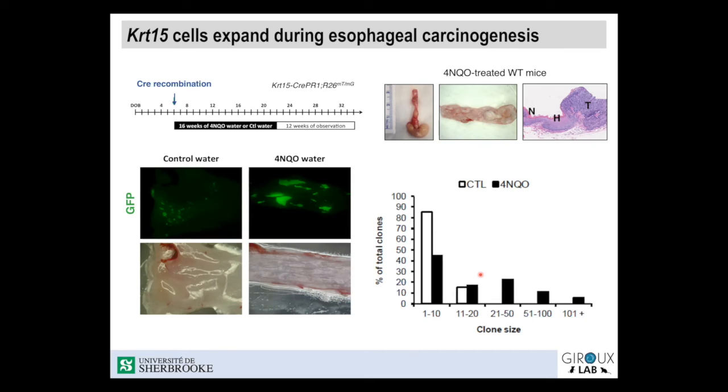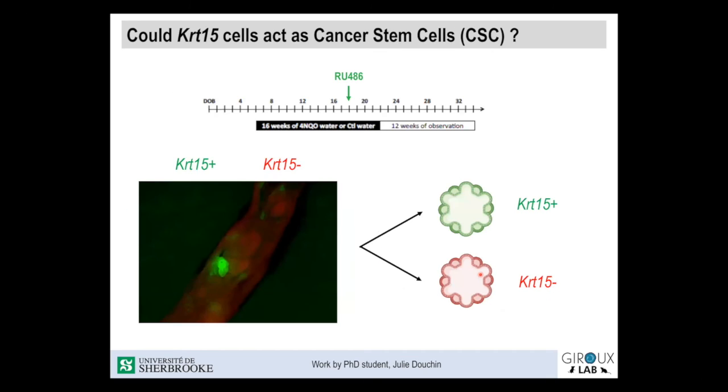To study the other end, so more the cancer stem cell approach, we combined those two approaches again, but in a different time manner. We did a 4NQO treatment, but induced the GFP labeling only at the end of this treatment. That would allow us at this time to label the K15 cells that are already in the tumor and not the ones that will give rise to the tumor. When we look at this esophagus, which is an open esophagus looking upward, you can see that there's a GFP lesion, like you can see right here. There's also part of it that is still K15 negative, and some of them look even like lesions.